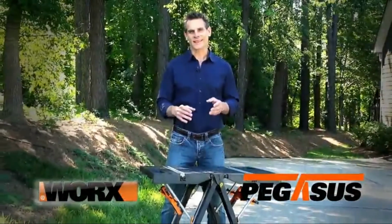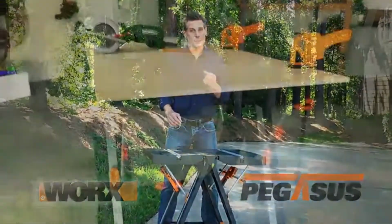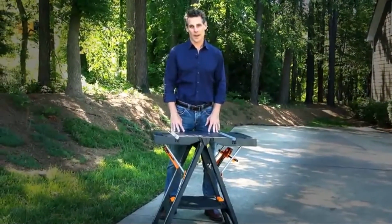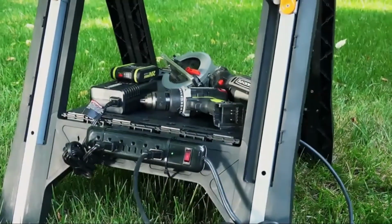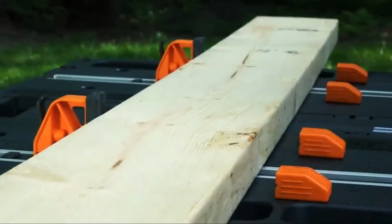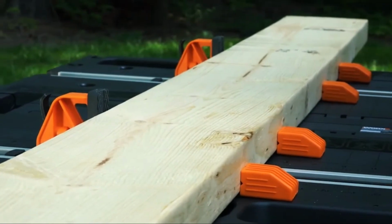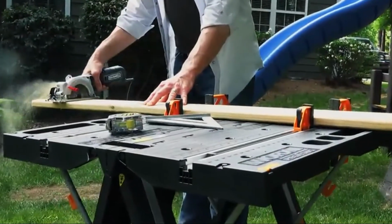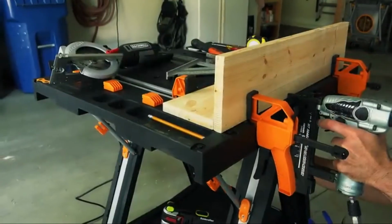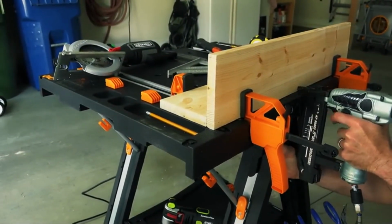The WORX Pegasus is a versatile work table that can be used as a portable sawhorse or workbench. The Pegasus holds a variety of materials and can support up to 1,000 pounds. It has a storage shelf for tools and supplies when doing projects and comes with 2 quick clamps and 4 clamping dogs to securely hold all of your materials. Whether you're cutting, sanding, painting, staining, or building, the Pegasus is a must-have work table.